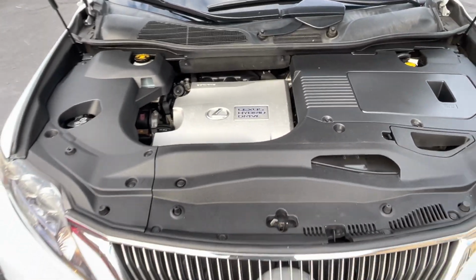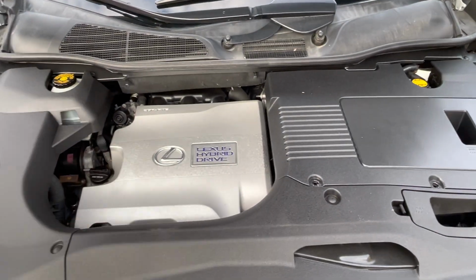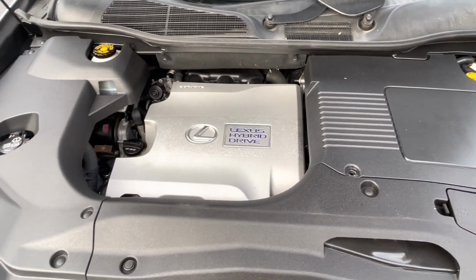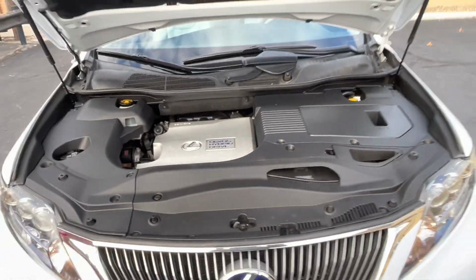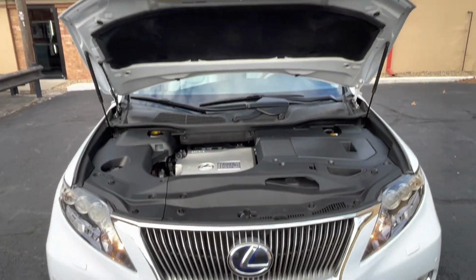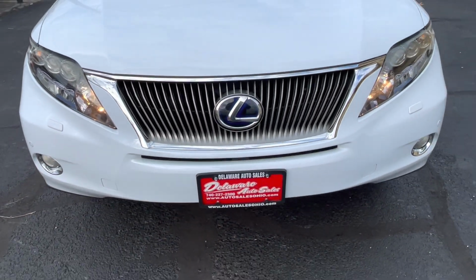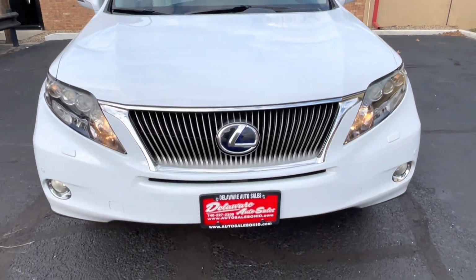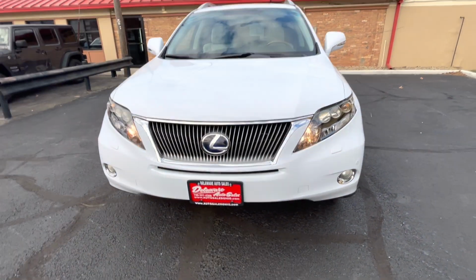So again, I'm glad you got to hear that run, because even if you push the gas pedal and kind of force it to come on, it doesn't usually run very long if the hybrid batteries are satisfied and charged, which they are right now. The gas engine won't run very long. So there's that. Let's take a look around one more time on the outside.